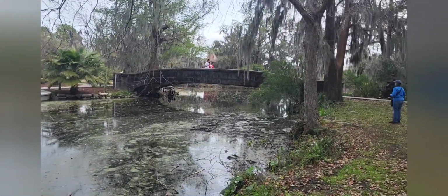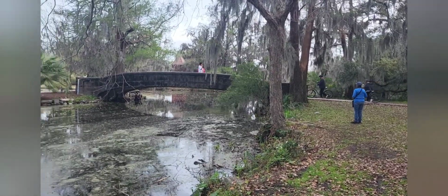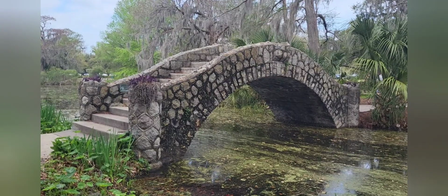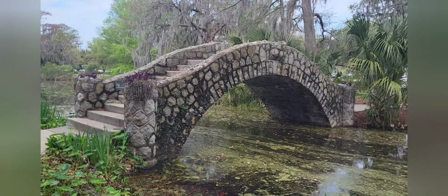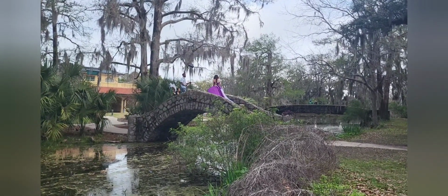This is another bridge they put up, but it's a ramp for, I guess, handicapped and bikers to go through it. Because this one has a stair, so it's not easy for the handicapped. This bridge was built in 1902. Not that old.